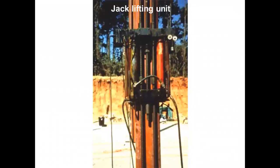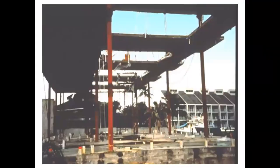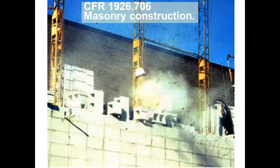We also have jack lifting units. Now we have more latest technologies, a lot of solutions are there in the market. Even overnight, the whole building, like in 10 days, China built a hospital. You remember the moment COVID started back in like December 2019 or something like that.